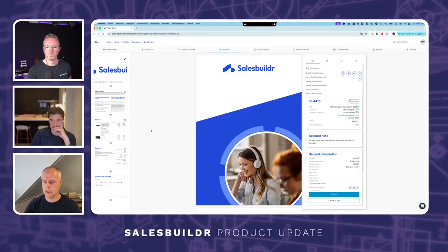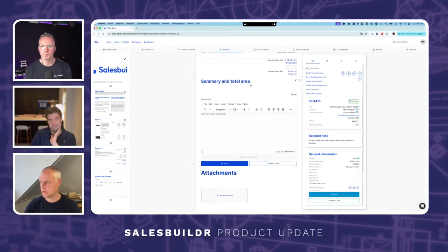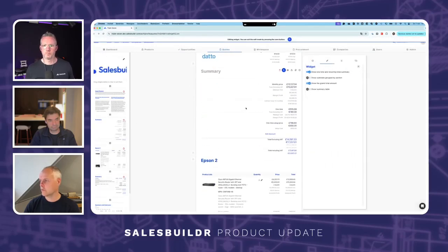Another addition is that previously when you scrolled down in a quote, you had the summary of the entire quote, and we had a bunch of settings there. And this was sort of a fixed item inside a quote. And we turned that into a widget. So from this release, let's say that you want to have your intro in your quote, and then you want to immediately kick off with a pricing summary, you can just add a widget, click financial summary, and you can add a financial overview directly after your intro.